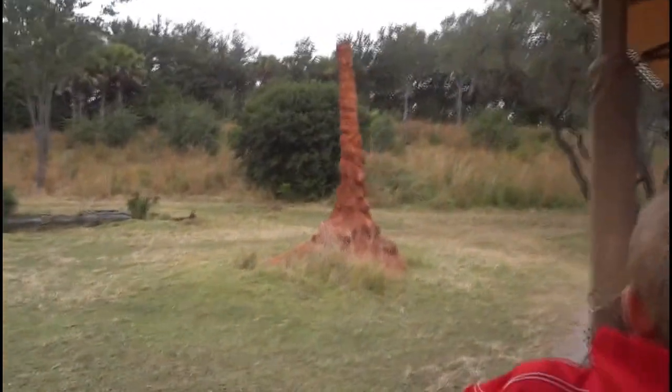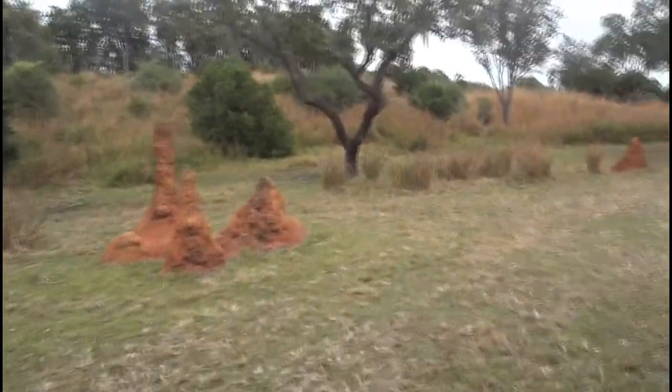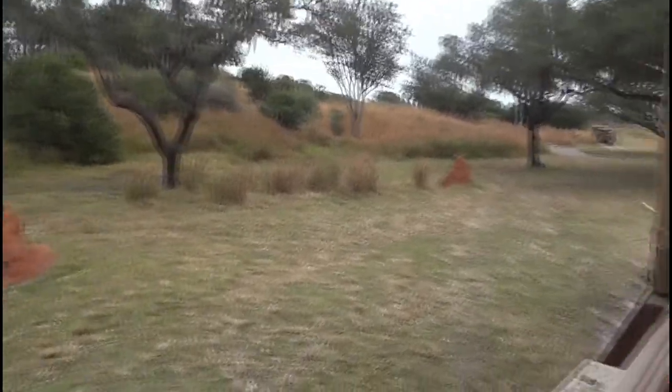Now, all this red dirt around us is termite mounds. Tall ones, such as the one on the left-hand side, will be used by these giraffes and elephants as scratching posts. Once you wear them down and round them out to about the size of the one on the right, you're going to find that animals such as antelope and gazelle will stand on top of them. The reason for this is they're trying to get a better vantage point of predators such as lions and cheetah that are lurking in the tall grasses.